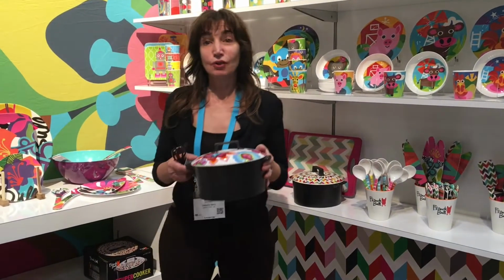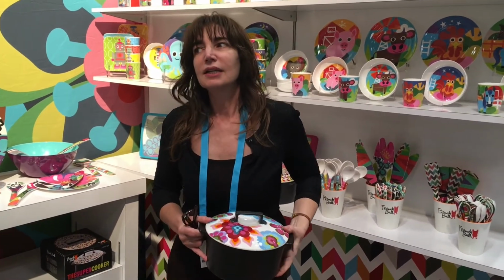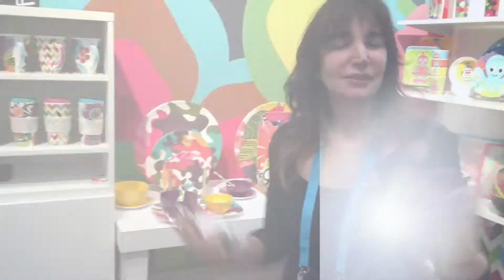This is our super cooker. We won an award for this last year for best new cooking item. It's incredible. It's fantastic because you can cook on the stovetop, you can put it in the microwave, you can put it in the oven.